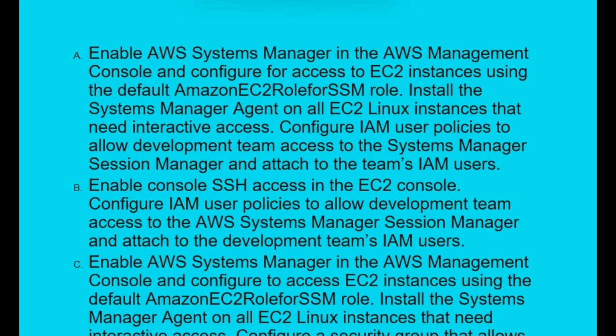Option B, enable console SSH access in the EC2 console. Configure IAM user policies to allow development team access to the AWS Systems Manager Session Manager and attach to the development team's IAM users.